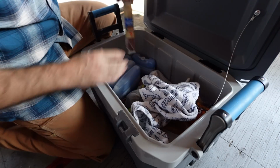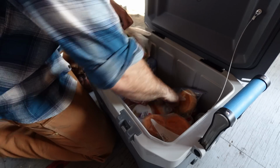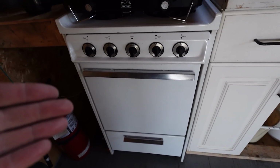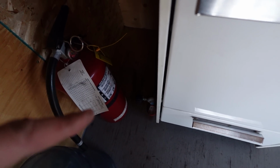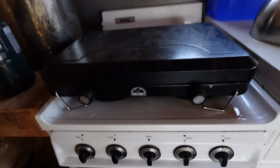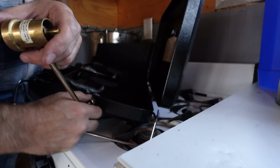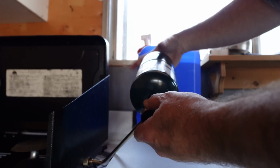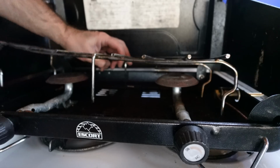I'm gonna have some sausage, apple, coffee, some cheese. So I have a propane oven in this cabin and I will be using it, but I don't have a big propane tank to go down here. I need that. So what I'm going to do is use a small one for now. This is a really old propane stove.